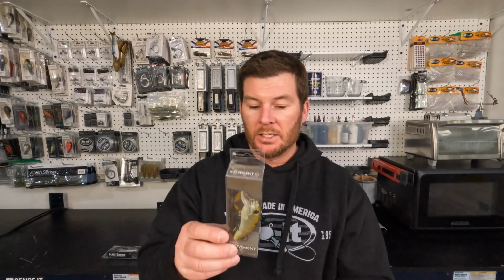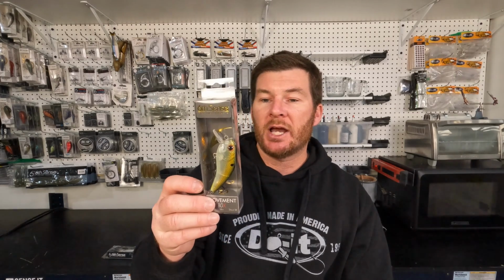But these silent jerk baits are key with these pressured fish, and this color in the Ghost Threadfin Shad is a good color everywhere in the country. All right, so we're gonna keep at it and go into one more bait. What this bait is, the Movement 80X in the copper green shad color.